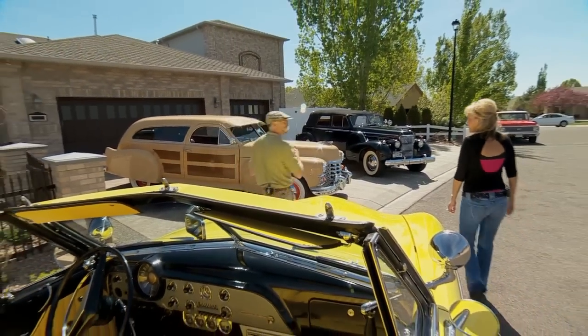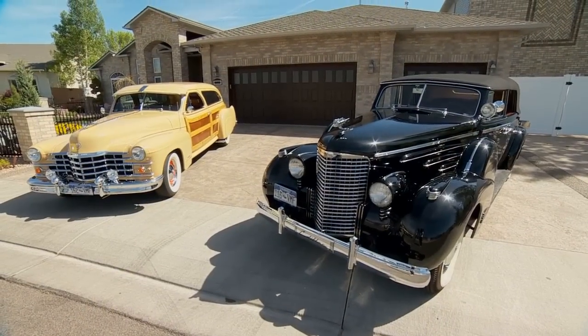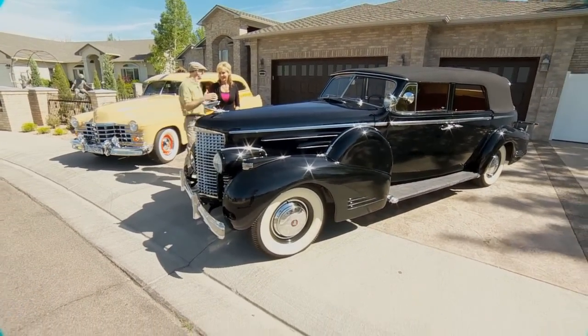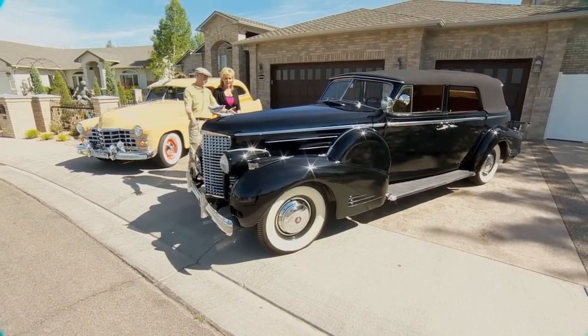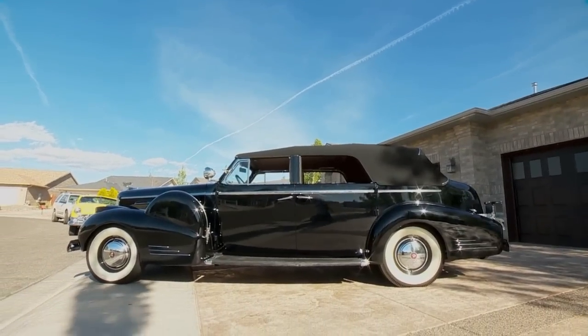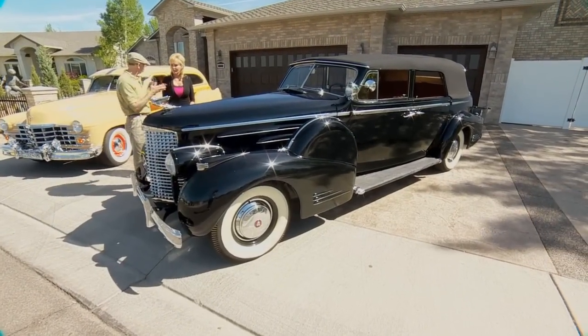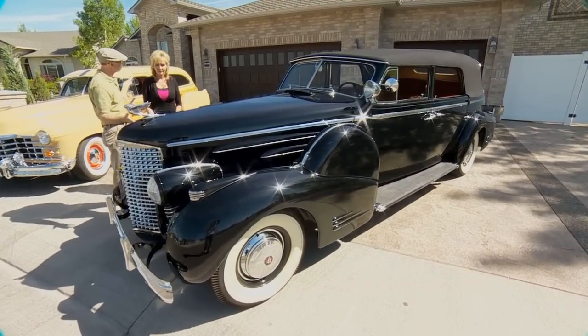Now that's a couple nice Caddies. Man. Thank you. Well, thank you for bringing them out today. I don't know where to start. Let's start here, because we're by this. Okay. This is a '38 Caddy limo, right? Yes. And you have a limo business. So this makes perfect sense, doesn't it? Yes.